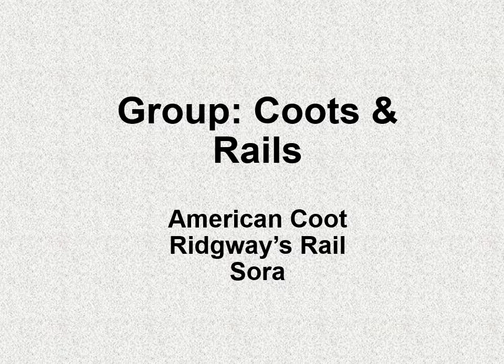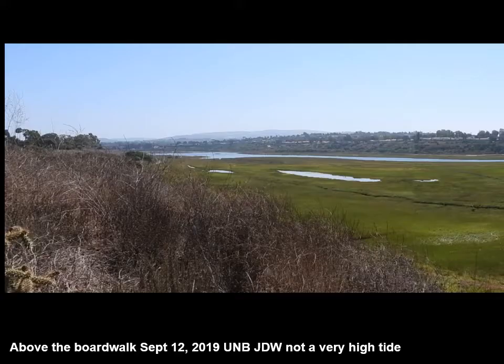Our next group are coots and rails. American coots are related to rails. It's easy to see coots at Upper Newport Bay. It's not as easy to see the rails. And there are some people who have gone out a number of times, enjoy Upper Newport Bay, might have heard rails, but have never seen them. Well, we're going to see them. And the way to see them is to go out during a very high tide.